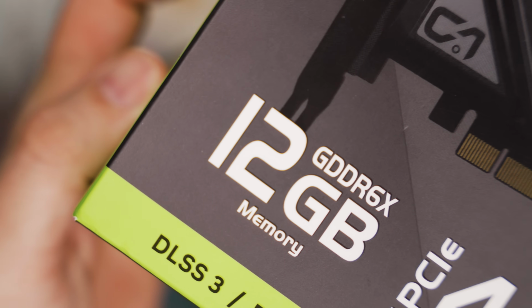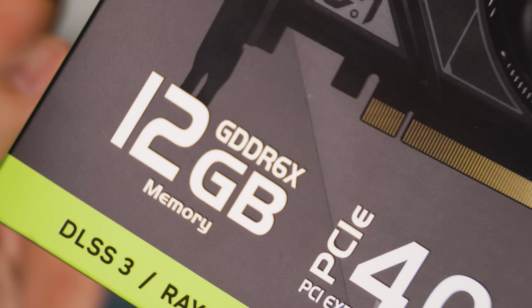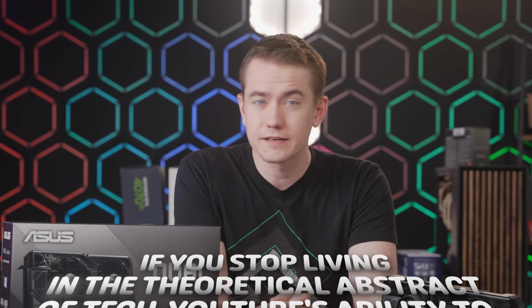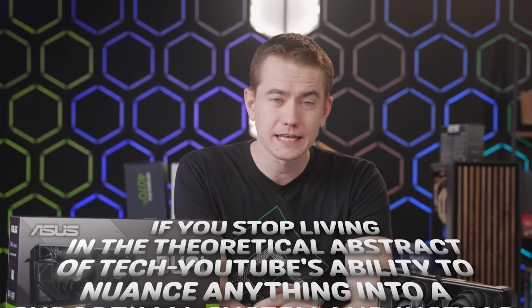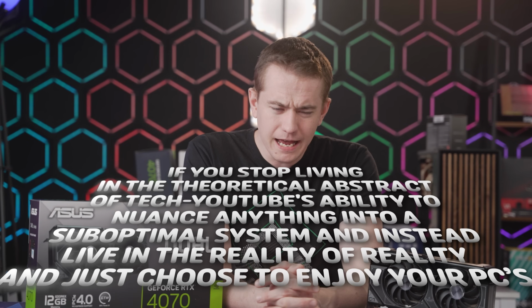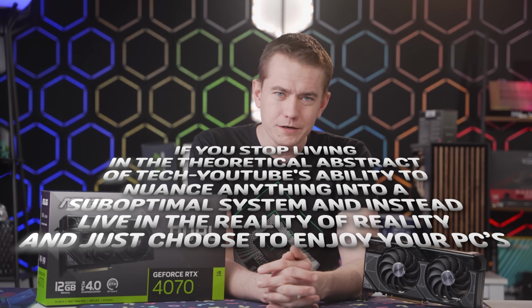And at only 12 gigabytes of VRAM, if you dare to mention that's good enough, get ready to be immolated in the comments for not understanding that games need a minimum of 16 gigabytes because game devs are now targeting the 16 gigabytes of RAM on the latest consoles, as long as we forget the Series S. But I really love this card, and I suspect that you will too if you stop living in the theoretical abstract of tech YouTube's ability to nuance anything into a suboptimal system and instead live in the reality of reality and just choose to enjoy your PCs.